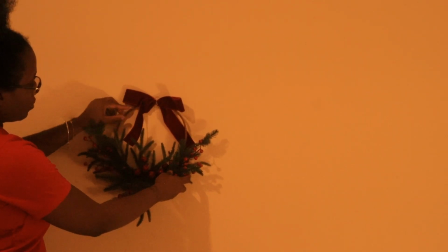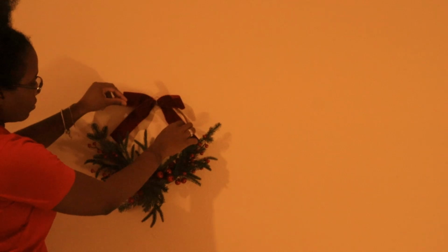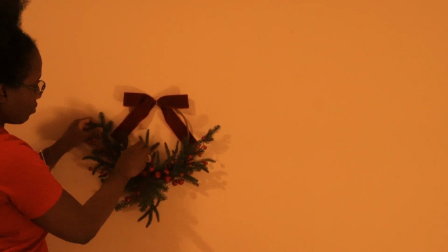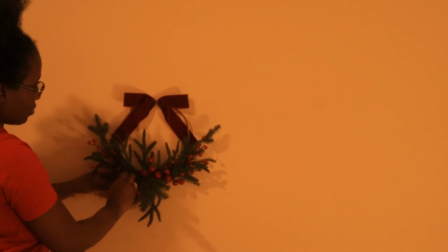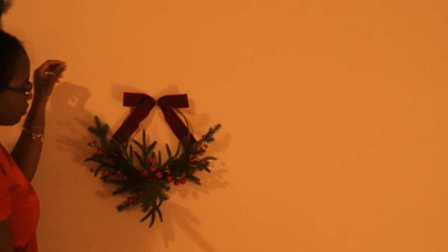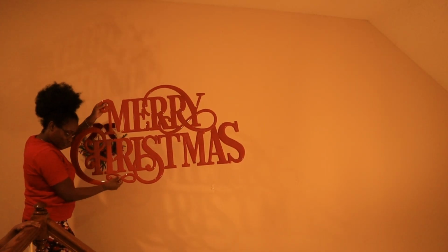I am super excited. This was one of the most anticipated areas in my house for me to clean and decorate. When I tell you, I was so excited to finally start decorating my stairs, I could not wait. So this little floral set I got from Hobby Lobby. I have had this Merry Christmas Hobby Lobby sign for about 2 years now.